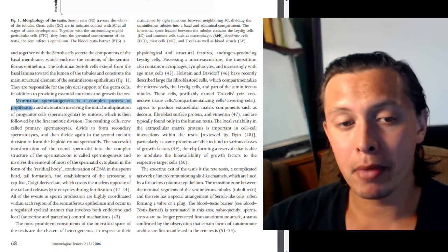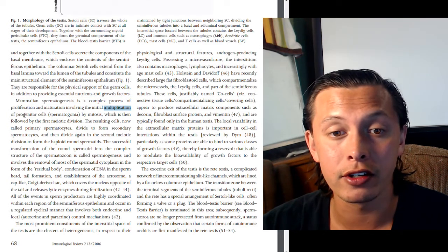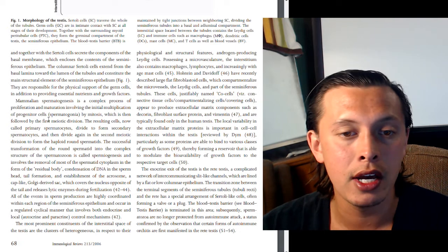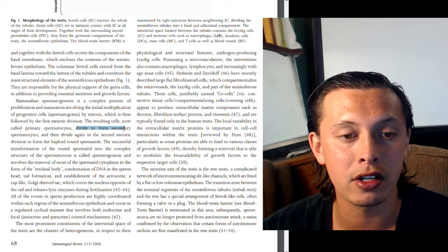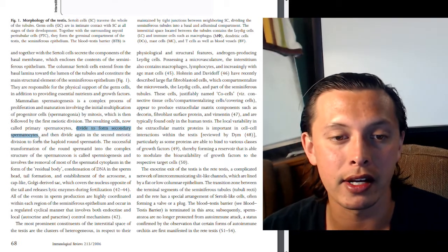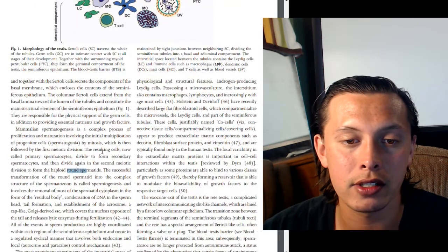Anyways, mammalian spermatogenesis is a complex process of proliferation and maturation involving the initial multiplication of progenitor cells by mitosis, which is then followed by the first meiotic division. The resulting cells, now called primary spermatocytes, divide to form secondary spermatocytes, and then divide again in the second meiotic division to form the haploid round spermatids.